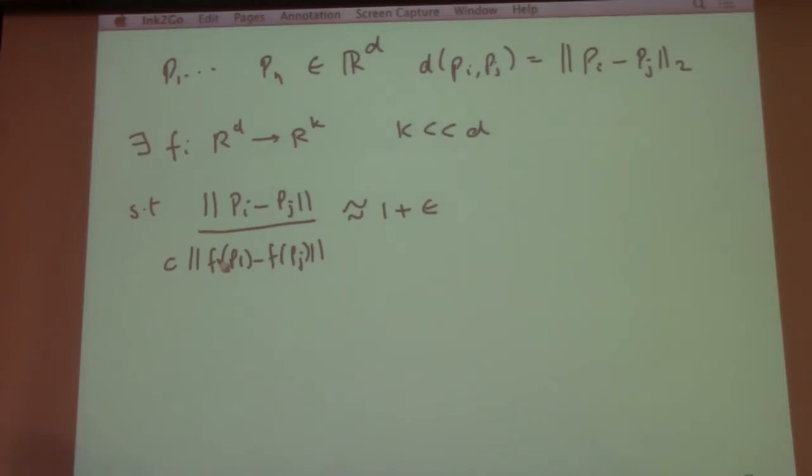And again, the reason is the same as before. If this is true, then any algorithm that involves using distances is going to behave the same way in the target space as it does in the source space. For example, I want to do clustering. Instead of running clustering in my source space, which could be expensive, I project it down to a much lower dimensional space and run clustering there. Because my distances are roughly the same, I expect roughly the same answer. And that's the idea. Okay?